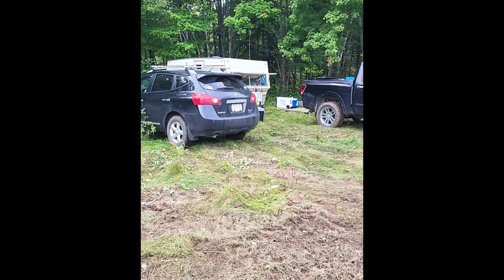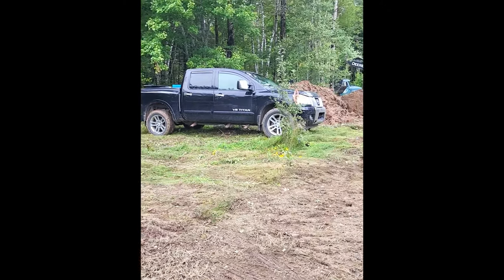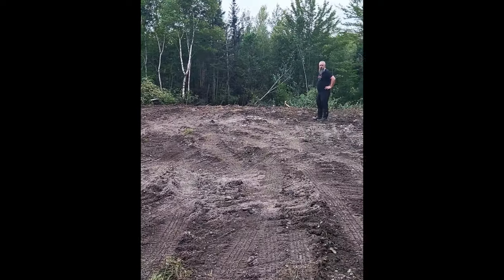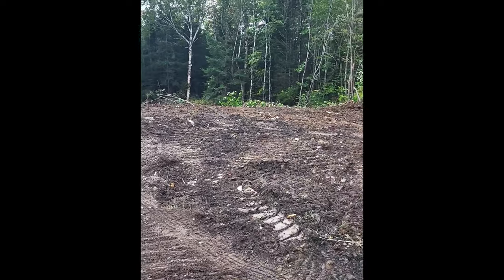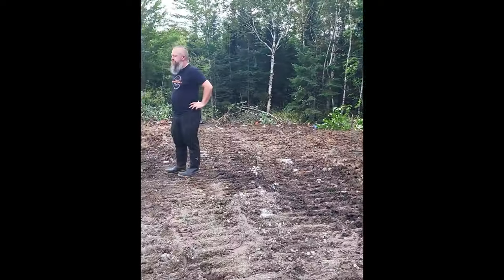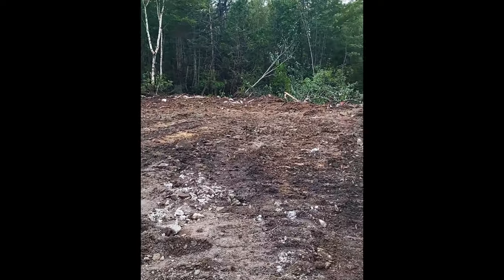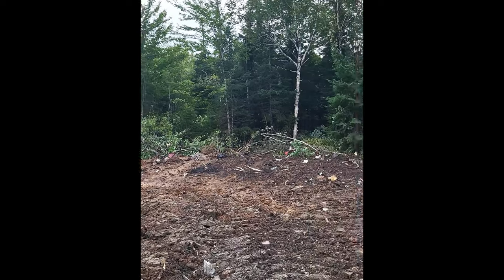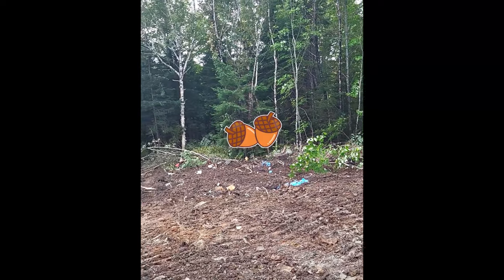We had to move all our stuff over there, set up camp in a new spot. They've been working really hard all the way back here. Holy! That's nuts!